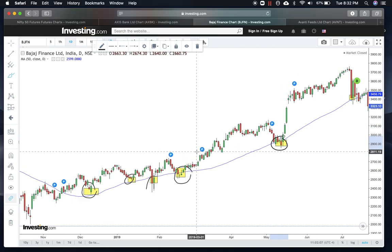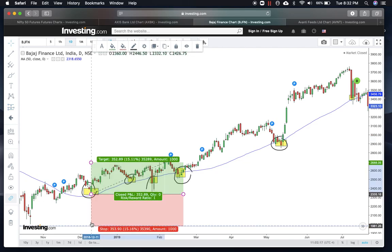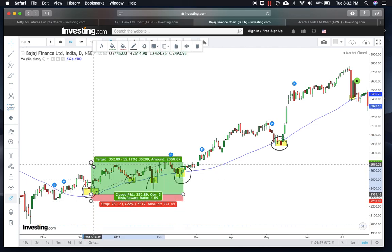So with this 50-day moving average, you know that the price will always snap to the support. So always buy at this point. What is your stop loss? It's simple. If you're buying at this point, the stop can be just below the moving average, and targets can be defined using pivots or seeing the support resistance earlier in the time period.